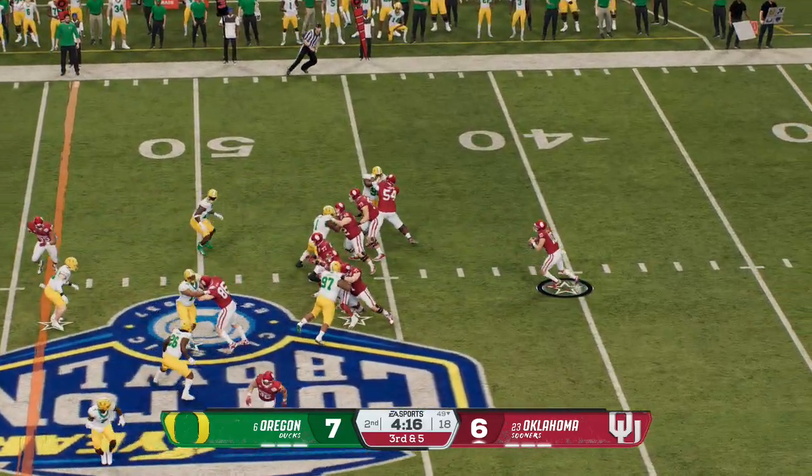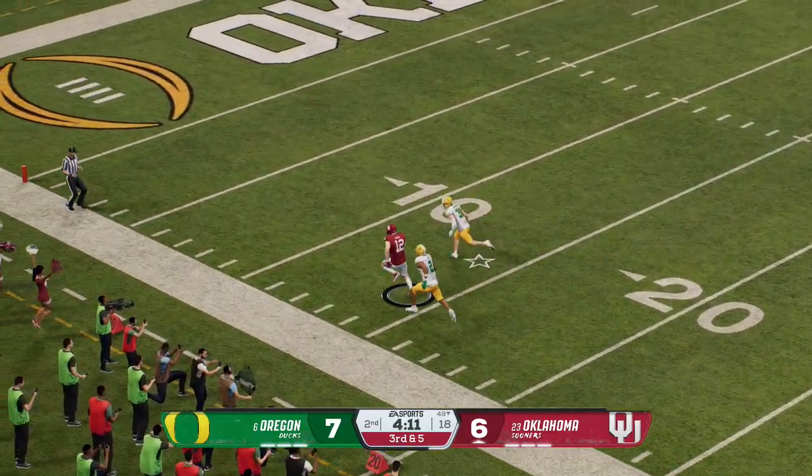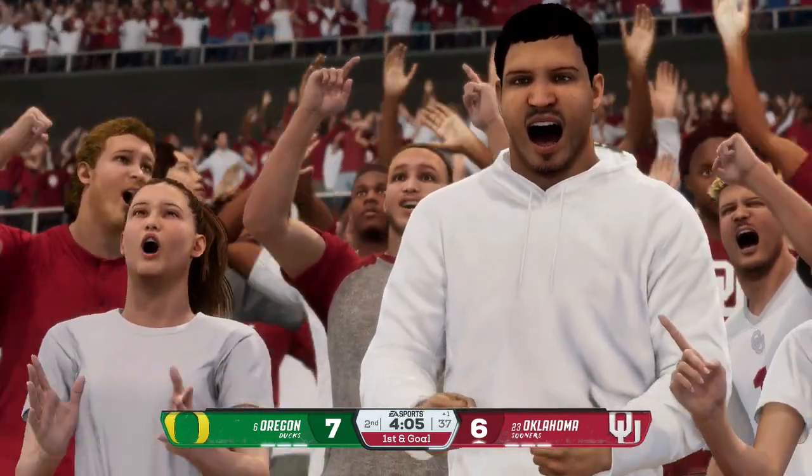Off the play fake, he'll look to throw it. And he's going to take a shot down the left side. And it's hauled in. What a catch. They finally stop him, but that gain is good for a 1st and goal.